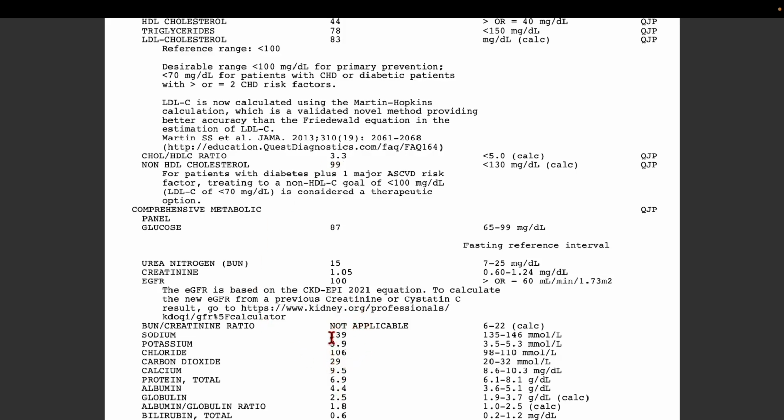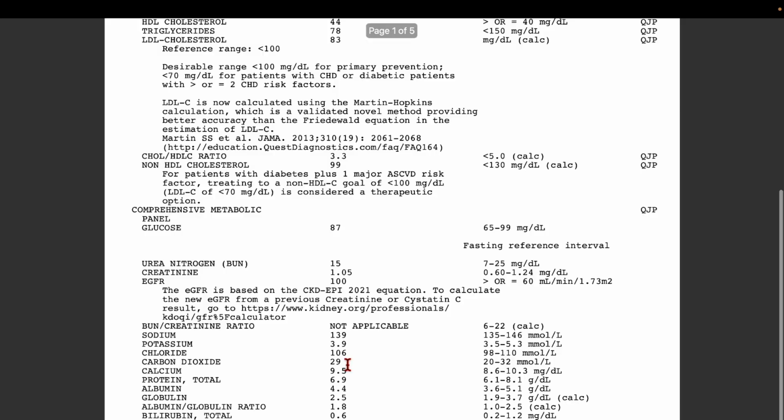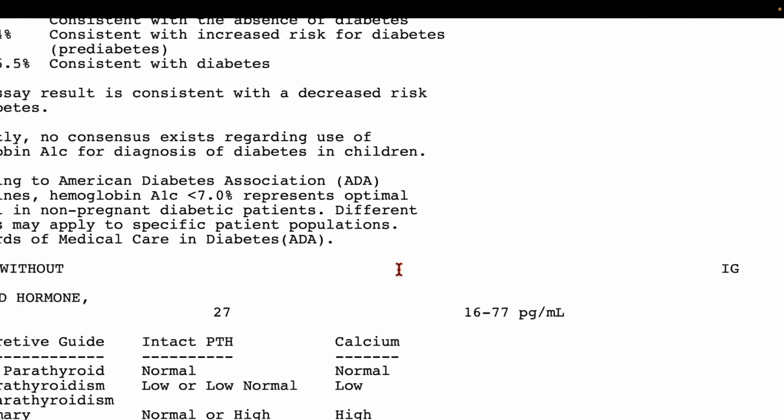The potassium values and sodium values, usually they're not too far off. So let's get to the next page here. In the PDF reader, let's see. It's put them into two pages, so I'm going to move over here.